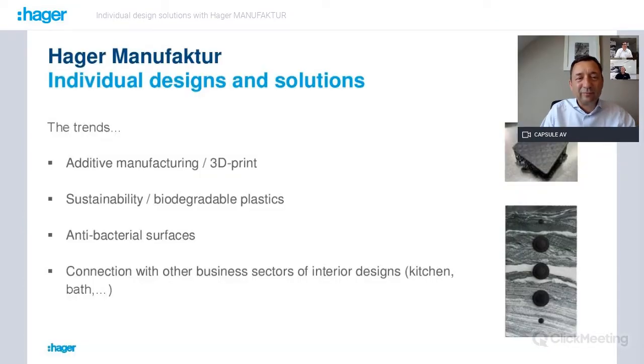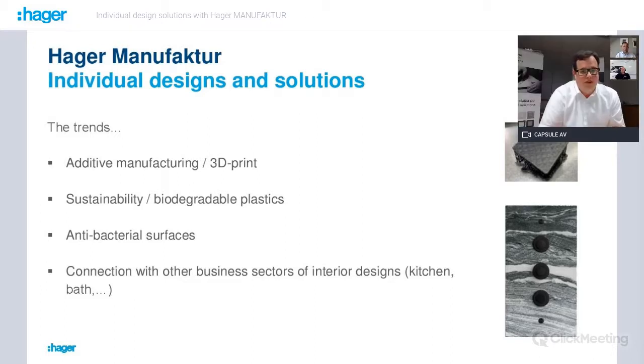Yes, of course. We are always willing to develop Manufaktur and develop solutions for Manufaktur, but also for Hager in general. So for future, the trends, of course, will be additive manufacturing, 3D print. This will be one of the main topics for future. As we showed today, we are able to produce some supporting components, non-visible components for the consumer parts. The next step can be really to produce devices and components which are in an absolute high-class surface. So that's not the point we can do today. So that's still in developing, but this will be for sure one of the topics for the future.